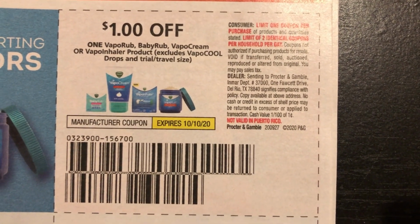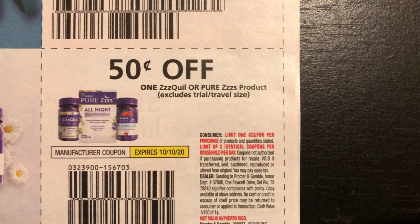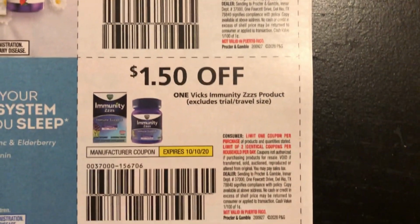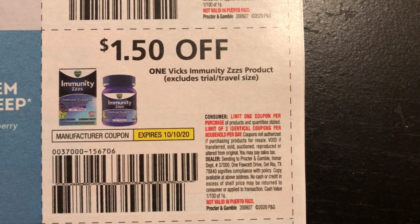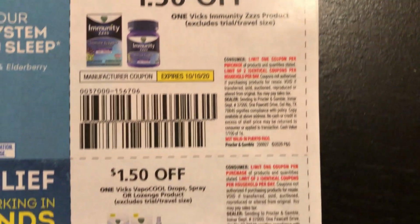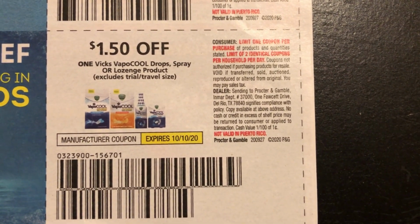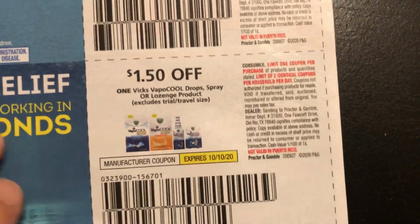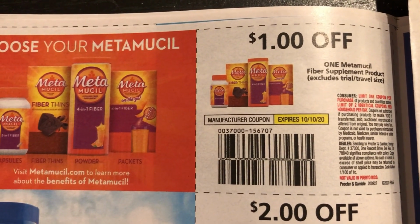$1 off 1 Vicks VapoRub, Baby Rub. 50 cents off 1 ZzzQuil or Pure Zzzs. $1.50 off 1 Vicks Immune Zzzs product. $1.50 off 1 Vicks VapoCool Drops, Spray, or Lozenge products. $1 off 1 Metamucil Fiber Supplement.